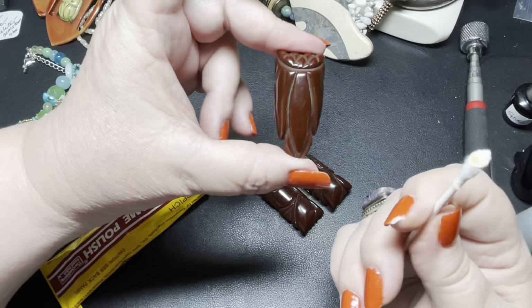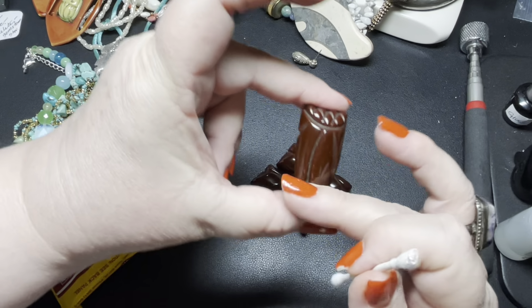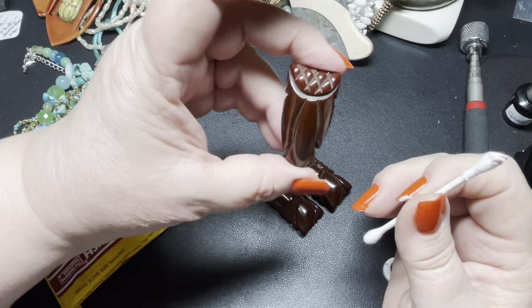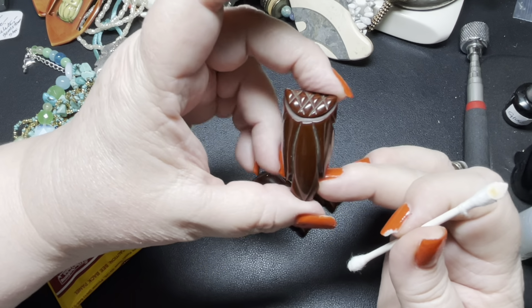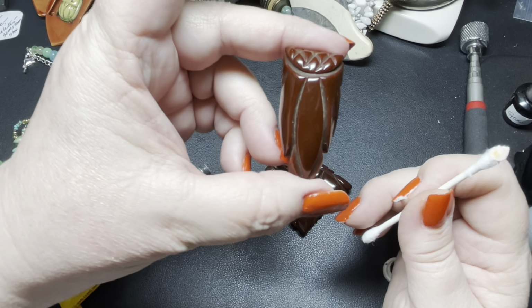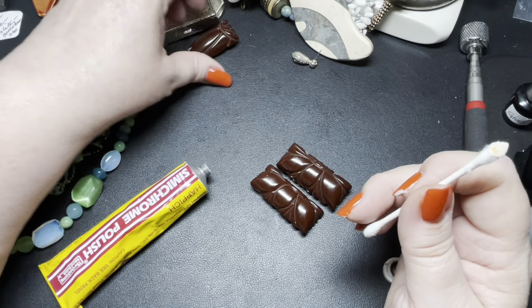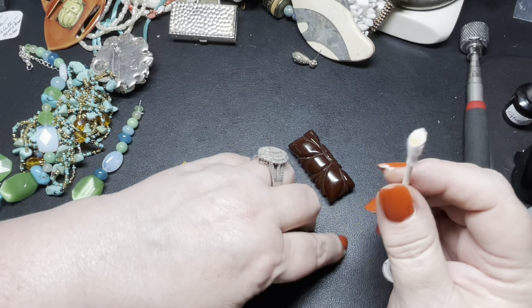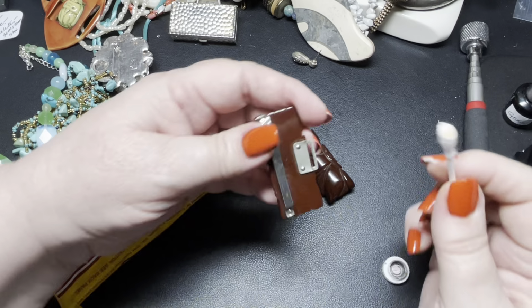And anytime you're testing with Simichrome, be sure to get that off because it will scratch if left on. So on the Bakelite clip, I'm going to say let's do $18. And then on these, I'm going to show you with the other side.